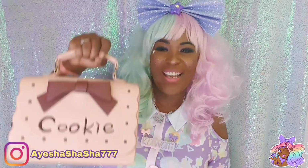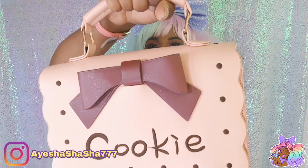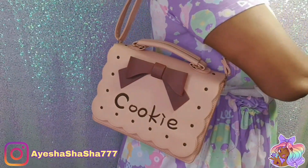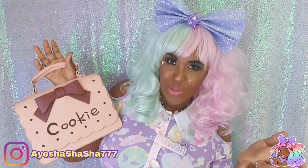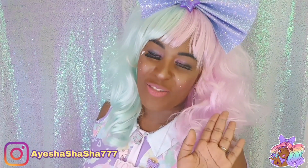This is a bag that I've wanted for ages, and I was so, so happy when I finally got it. It's my cookie bag. How cool is this? They have it in brown as well. I am tempted to get the brown one, even though I don't wear many brown things, but just because cookies are brown, it kind of makes sense to have the brown one too, but it's not a necessity right now.